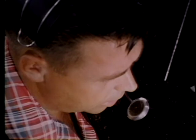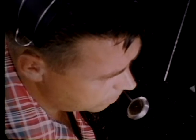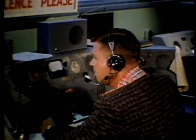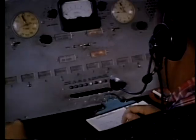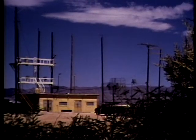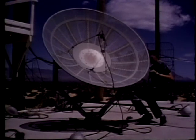Control to Nike Hercules. Telemetry is out. Over. This is Project Command. Holding at X-minus 10 seconds. We can hold 3 minutes before canceling the test. Out. Range control calling frequency monitoring. This is frequency monitoring. Direction finders are seeking source of interference. Out.